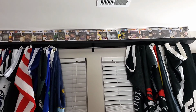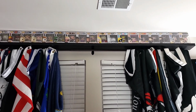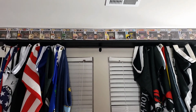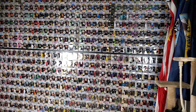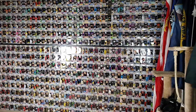And then the Wolverine Pop is signed by some of the writers of a recent comic. They were just at the comic book shop and they signed it for me. And then, of course, Sean Schemmel, Christopher Sabat, Goku, Vegeta, and then Sebastian Stan did sign two of my Winter Soldier Pops. And if I could get the entire wall in one picture, I totally would do it.